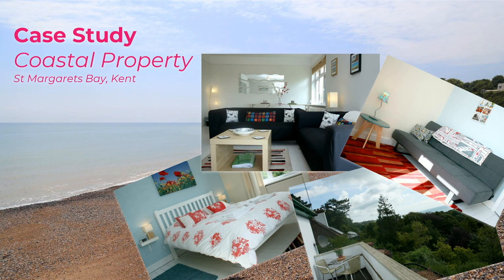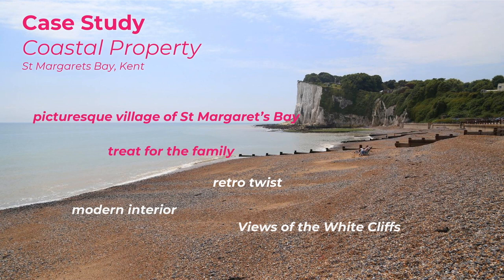And so we decided to look at doing the photography in a different way and the descriptions in a different way. Now, the description keywords at the time I first looked at this property were these words: picturesque village in St Margaret's Bay, it's a treat for the family, there's a retro twist, views of the White Cliffs, and so forth. But I'd already worked out that regardless of this storyline and who the market they believed it would be, couples were actually the ones that were staying.